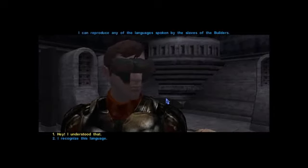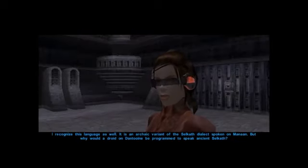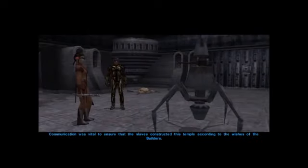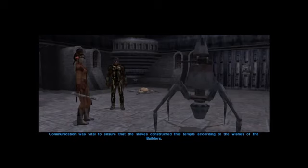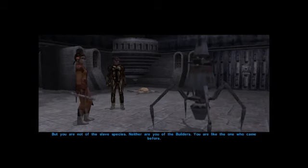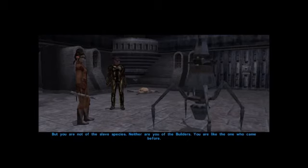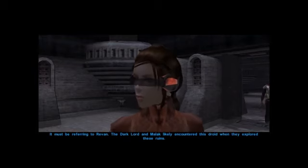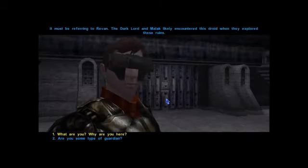Sulka! I recognize this language as well. It's an archaic variant of the Selkath dialect spoken on Manan. But why would a droid on Dantooine be programmed to speak ancient Selkath? It must be referring to Revan. The Dark Lord and Malak likely encountered this droid when they explored these ruins.